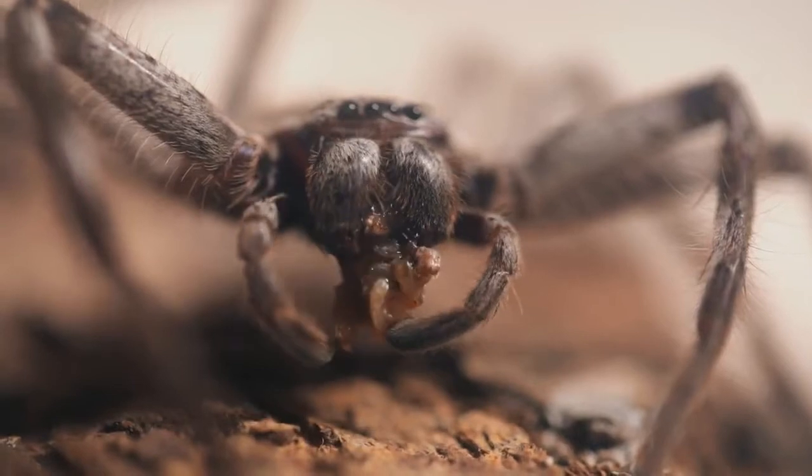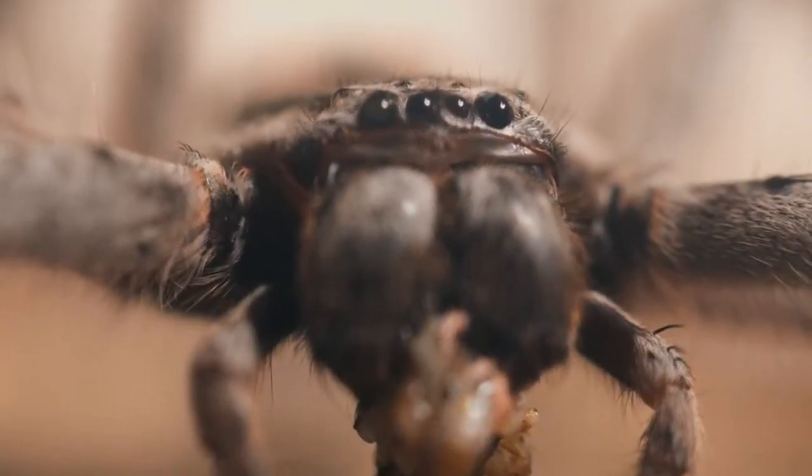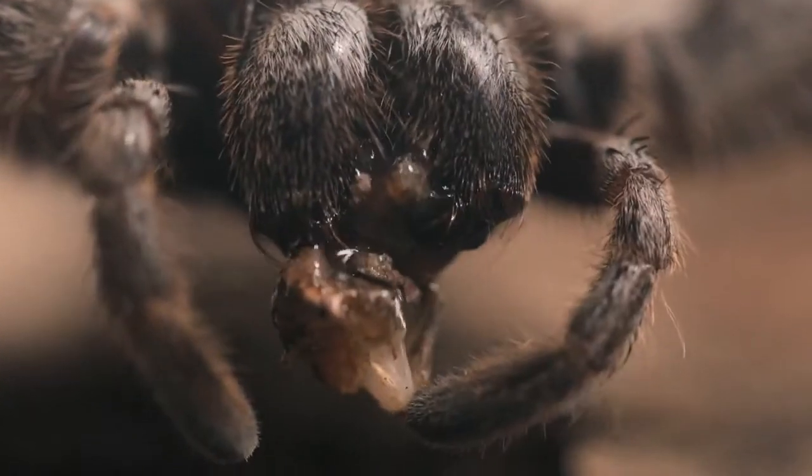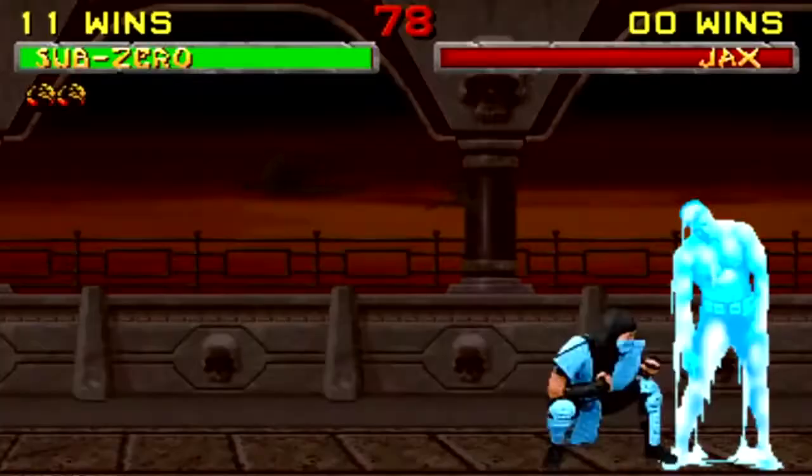And have a look at the size of those fangs. Huntsman venom is non-toxic, but those fangs can do some serious damage. You can see how they fully wrecked that cricket. Just so awesome to see up close.